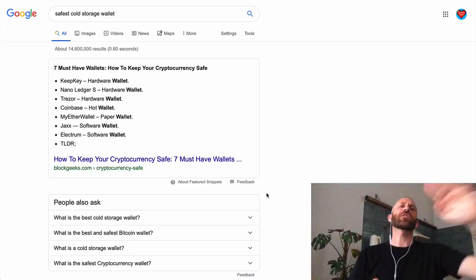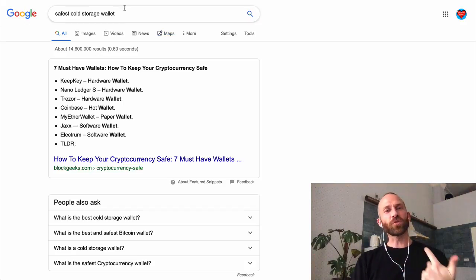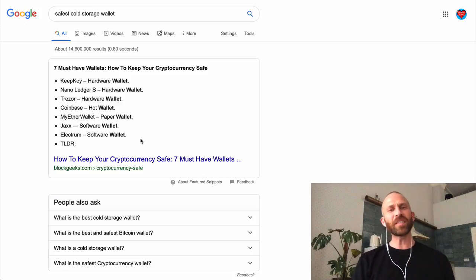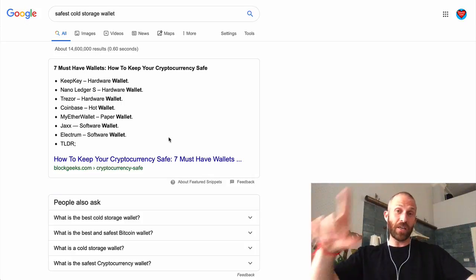your cryptocurrencies. Now, if you just go on the old Google and search safest cold storage wallet, guess what? You get KeepKey, you get Ledger Nano S, you get Trezor, you get Coinbase, MyEtherWallet, all these things. Now, Coinbase is not really a cold storage wallet. Paper wallets, writing down your seed, those are great, and you should do that stuff, but if somebody finds that stuff, somebody finds your seed, you're done.